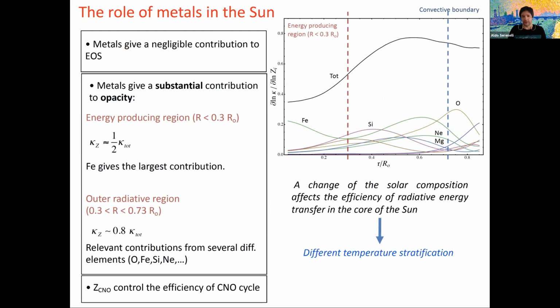Now, the impact of the abundances, the metallicity in the sun, is basically through the radiative opacity in the solar interior, so below the convective envelope. Metals do not really matter for the equation of state in terms of the small details, maybe, but it's not something relevant for this presentation. They regulate the opacity: half of the total opacity in the solar core comes from metals, and this fraction increases as we move towards the outer regions, and below the convective envelope it is about 80% coming from metals.